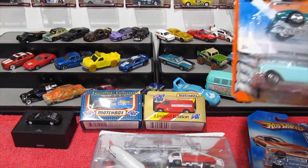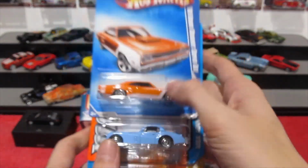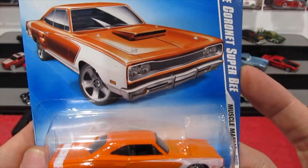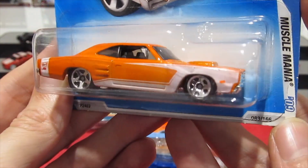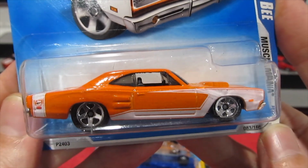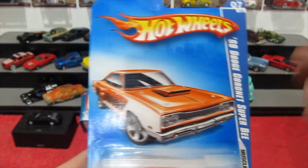All right, let's get on to the $1 cars. Let's get onto these. We'll start here. Dodge Coronet Super Bee in nice metallic orange with the white striping. Another one I needed for my collection of Coronet Super Bees. Very cool, very happy to have that.